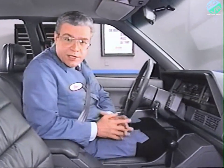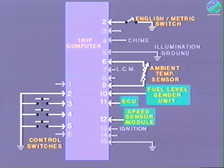The trip computer's diagnostics are a little different than the VMM. Depending on which software version the trip computer has, you may or may not see a display test. But let's take a closer look. The built-in diagnostics on the trip computer can be broken into four self-tests. These tests check the internal circuitry of the computer and its inputs, including the control switches, the vehicle speed sensor module, the fuel sending unit, the fuel flow signal from the electronic control unit, and the ambient temperature sensor.